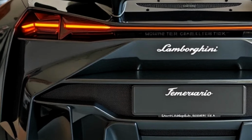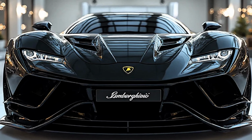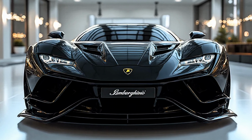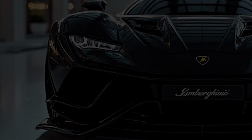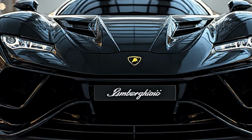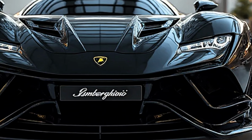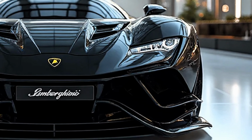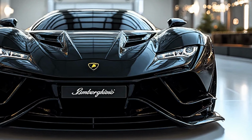Today, we're talking about something truly special, something that blends raw Italian passion with next-generation innovation. Lamborghini has just pulled the covers off the all-new 2026 Lamborghini Temerario, and it's every bit as extreme and exciting as the name suggests. The Temerario marks the beginning of a new era for Lamborghini, following in the footsteps of the iconic Aventador and Revuelto.